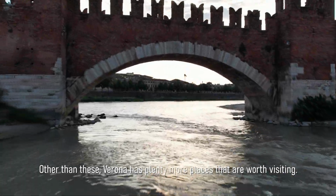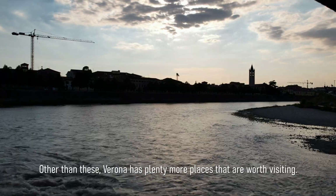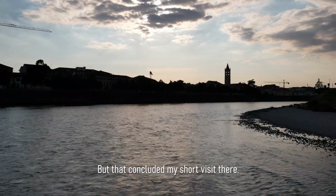Other than these, Verona has plenty more places that are worth visiting. But that concluded my short visit there.